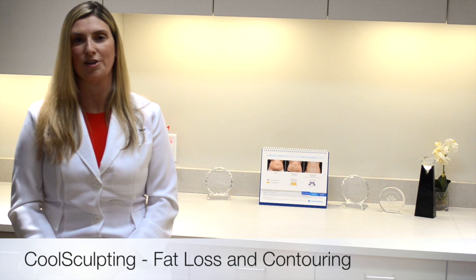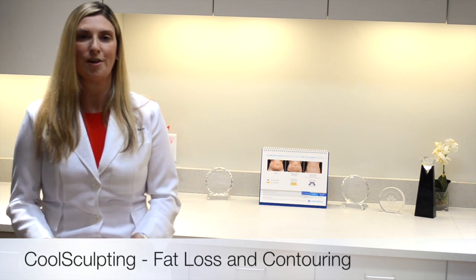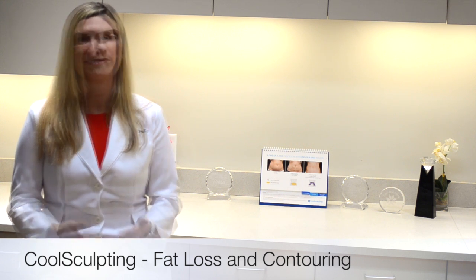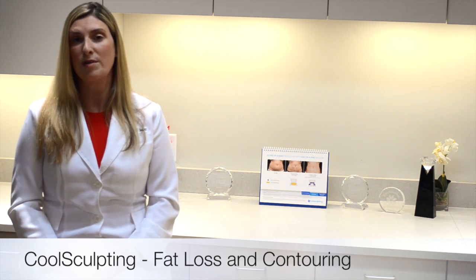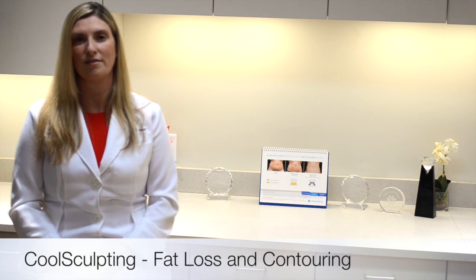It's a very safe procedure. There have never been any lab abnormalities or side effects from that procedure. Really, we're just killing fat that we don't need. But with this, you can do it year-round, and some people will see results as early as 4 weeks, but I tell most patients it'll take 2 to 3 months to see the full results.